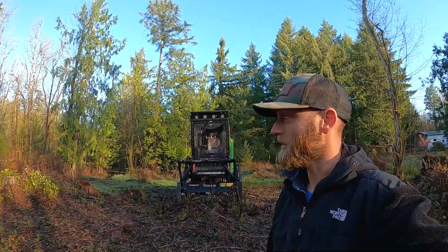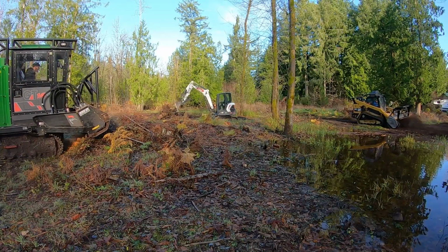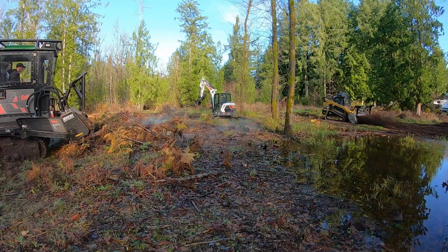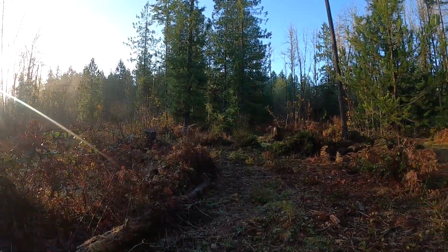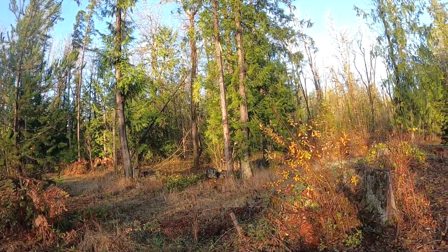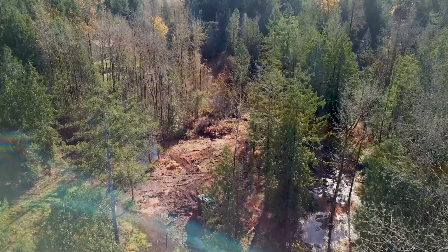Today we've got a pretty unique job where we're actually going to be utilizing, well, I guess three machines. We got our gyro track here. He's going to be mulching a lot of these stumps you see. We got some down trees you can see here, but it's quite a stump field. Some hazardous leaning trees, and then we got some trees out there that they're wanting thinned out as well.